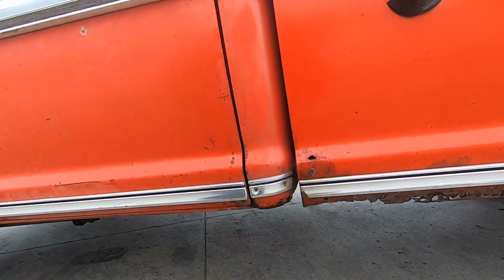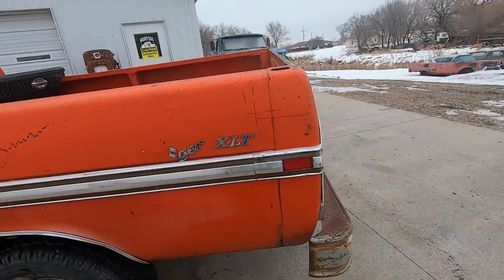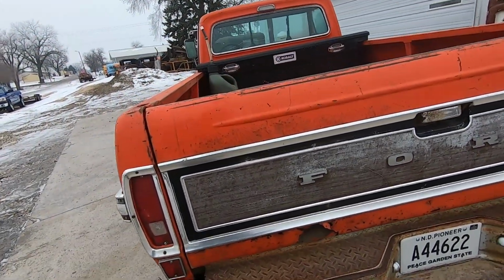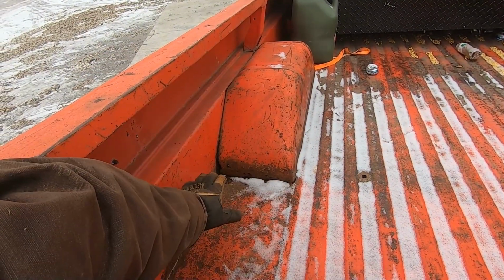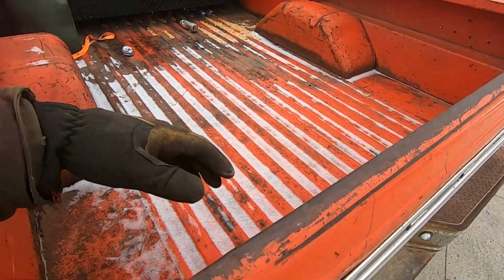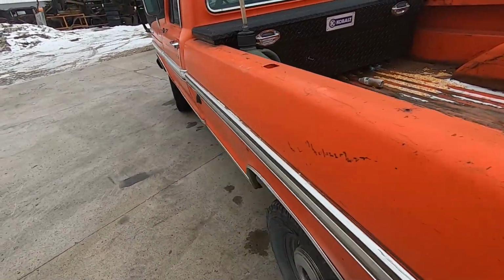This cab corner's got a couple of holes in it. There's a little bit of rot back here, and then for some reason the tailgate had some rot, but other than that, super good. There's a couple of dents in the wheel wells and a little bit of rust, like I said, where all the dirt sat, but I mean, most of the paint is still in the bed of this thing. And even the tailgate is all hooeyed up on the back.